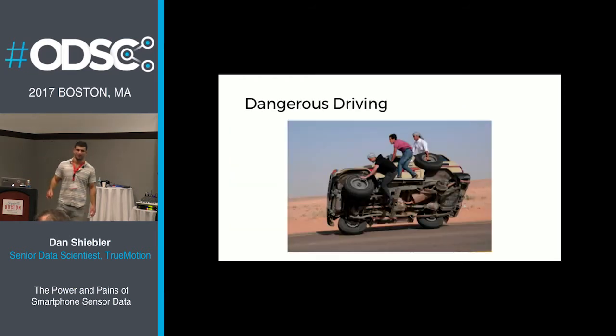So another problem we solve at TrueMotion, one of our bread and butter, is figuring out dangerous driving. This is an example of dangerous driving that we would want to be able to detect. We use both GPS and motion sensors to detect dangerous driving. I'm going to talk about one pretty cool algorithm that we can do with motion sensors.